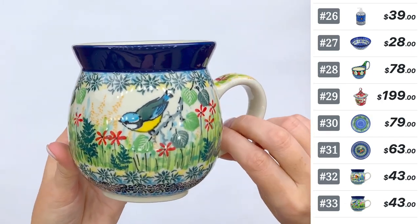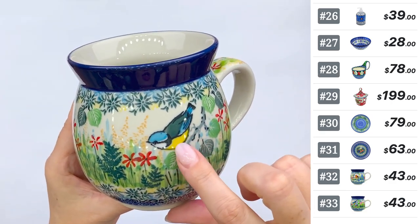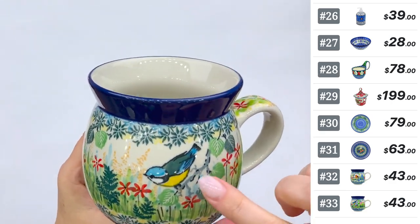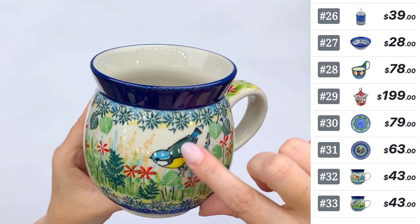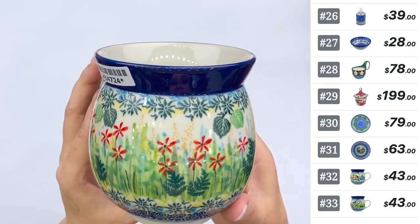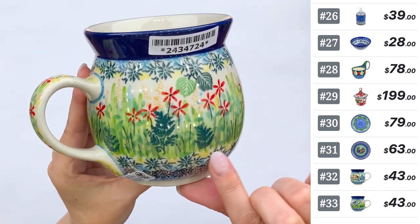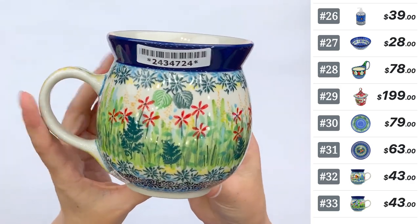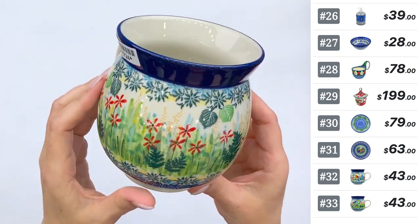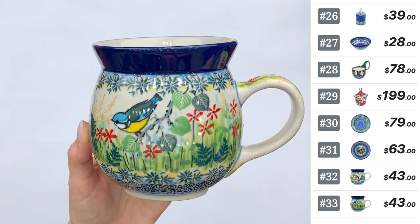Great looking pattern with small bird. This birdie has yellow belly, blue head, and a little bit of dark green color on his back. Sweet, sweet garden all around. A lot of green color with a dab of yellow. This pattern reminds me of that sunshiny weather day in maybe some garden or maybe even in the forest.